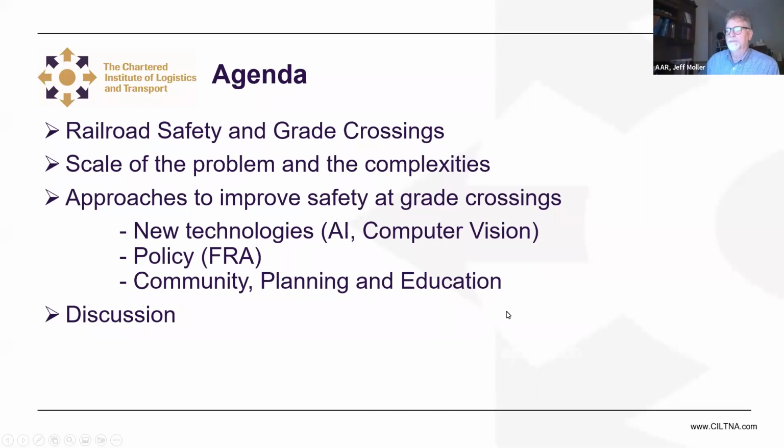Yep. There you go. Okay, here's a quick sketch of what we're going to talk about, focusing on grade crossings, which are obviously the most common intersection that the public has with our industry. And it's not always a happy one in terms of irritation or risk. So we'll talk a little bit about it. You'll see that there's a number of ideas here, and there's also some happy opportunities for improvement. So we'll go to the next slide.